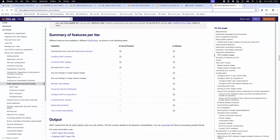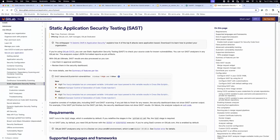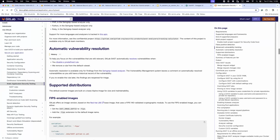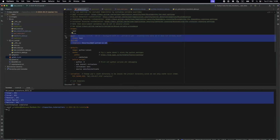In other words, if you go and see in the documentation of GitLab what SAST testing means, it says static application security testing, which languages are supported in which version of GitLab, and actually what it means for you. You can see the features and you can see how with one line of code, out of the box, you can use best practice. So I incorporated this as a part of my security testing. I put it in the test stage, but it can be security or something else.